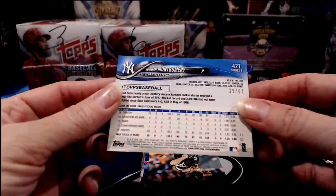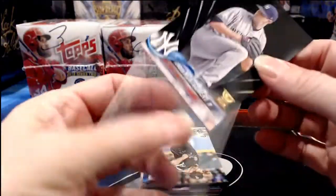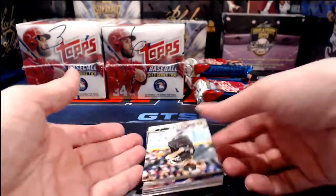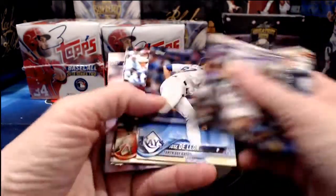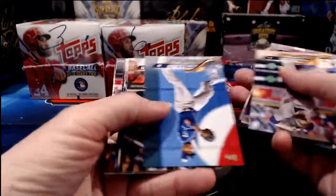Jordan Montgomery, numbered to 67. He's out, right? He got injured, didn't he? Is he out for the year, maybe? I think he's out for the time being, anyway, I think. Maybe longer term.